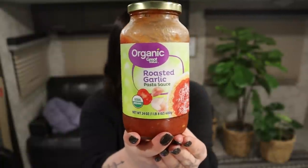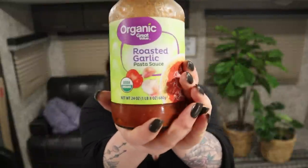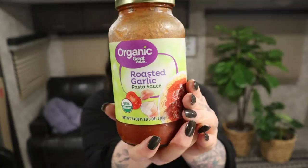And I feel like it's pretty low on points. You don't have to even have a 1/2 cup. You could use like 1/4 cup. 1/3 cup is 2 points. 1/4 cup is 1 point. So I feel like that's really good for a pasta sauce. So this is my favorite pasta sauce. It's so, so good. And you can get it at Walmart.